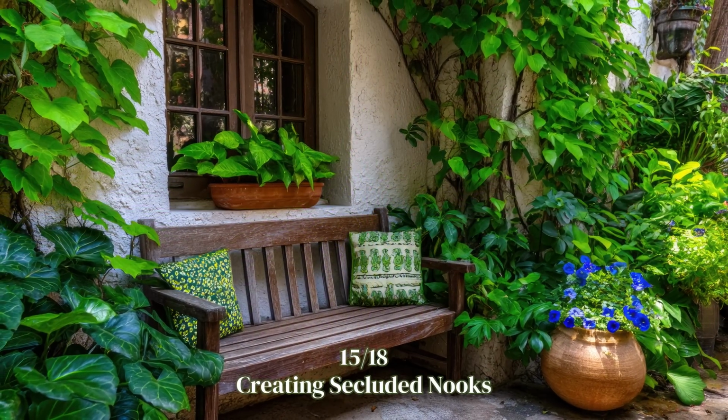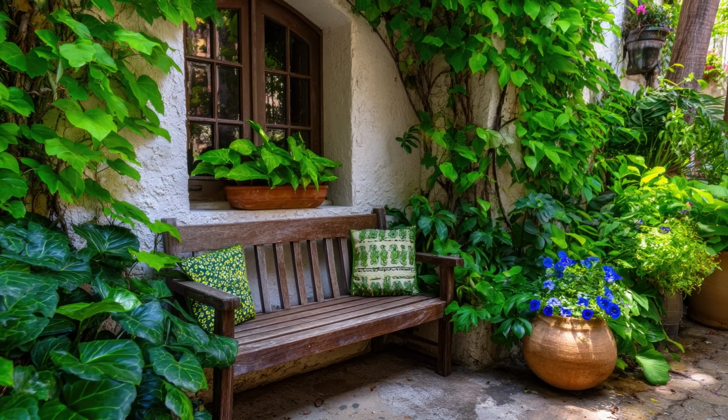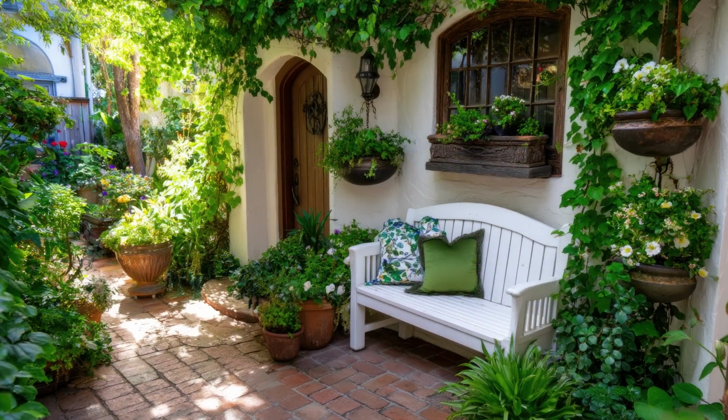French gardens are full of surprises. A bench tucked behind a hedge, a reading chair in a shady corner, or a narrow path that leads to a quiet nook. These invite exploration and pause.